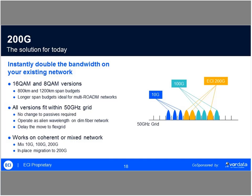In fact, you could even operate 200 gig as an alien wavelength on someone else's dim fiber network where they do the amplifiers and you do the wavelength. It allows you to delay that big network migration step that comes with moving to FlexGrid. You can put them on the existing network, move them into a nice place that you've already got them. This is a really good interim solution for people who are looking at expanding.